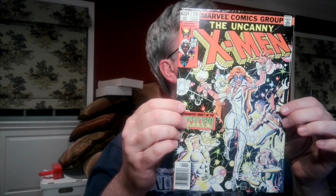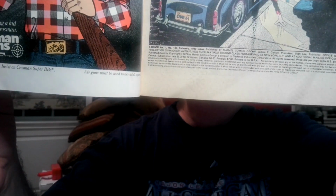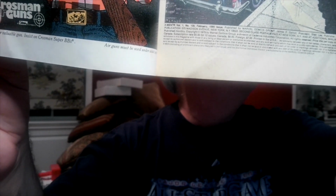One of the things that's important, if we're looking at a book, I'm going to take this copy of X-Men 130. Okay. Now, the cover gives us information, says the Uncanny X-Men, but what you're really looking for, for most books, some of the modern books is a little bit tougher to find because they put it in different places. You're looking for this information down in the bottom of the first page that lists the title, the volume number, the issue number, and the month and date of release.